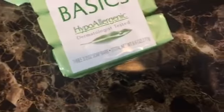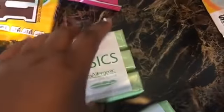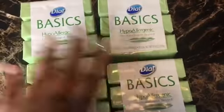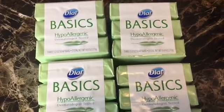Alright, so I done stocked up on some Dow, y'all. I found some more coupons, and I just used all my coupons. I only had two coupons left, so I got four of these. The Dow is buy two, get a dollar off, so each two was 50 cents. Basically a quarter for each pack of soap.